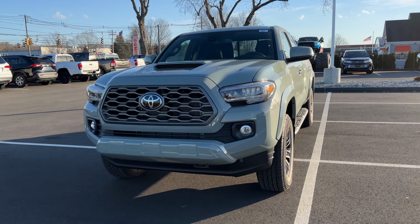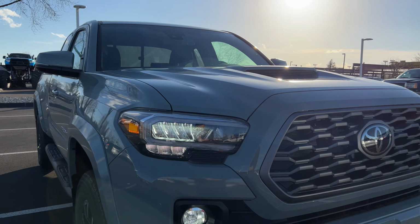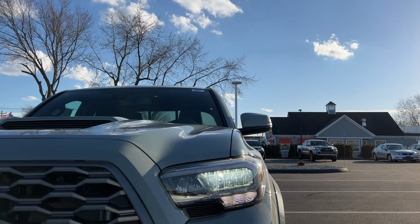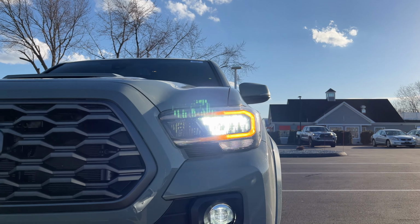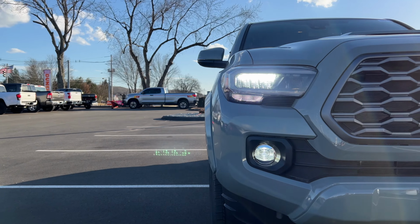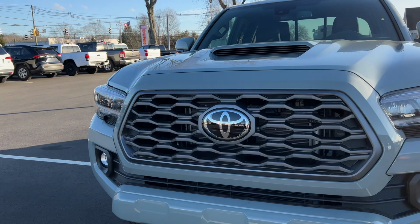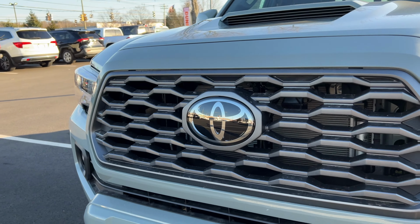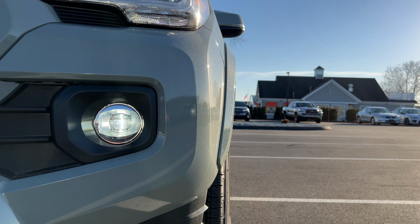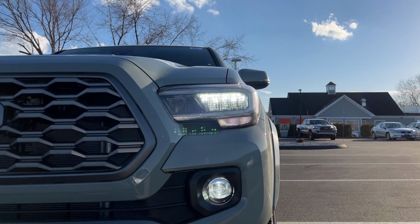Coming to the front, I really love the way the Tacoma looks, especially with those updated headlights. This one has a package for $490, and basically adds those LED headlights and LED daytime running lights, and the turn signal indicators do have that sequential look, which I love. The Toyota logo is nice and big, and this Tacoma has the Safety Sense. And in the bottom there are LED fog lights, so everything right here in the front is LED, which I like.